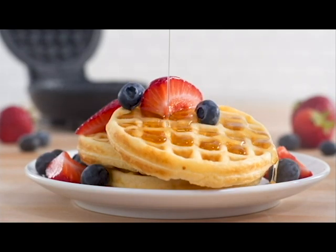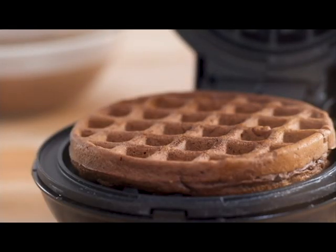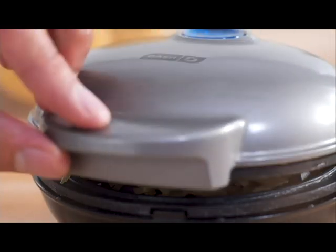With this machine, you can make all types of waffles, like egg waffle, chocolate waffle, potato waffle and so on, very quickly and easily.